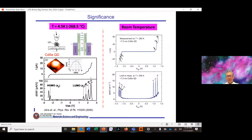On the other hand, exactly the same result can be obtained at room temperature, which means by just introducing the quantum well, in other words, the low step ladder, we can get the same IV characteristics without cooling. So think about that. If you cool to 4.5 Kelvin, that means we need to use liquid helium.